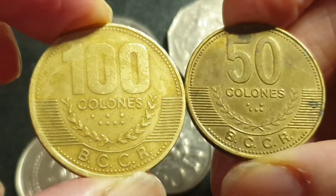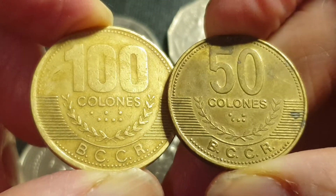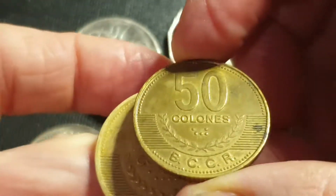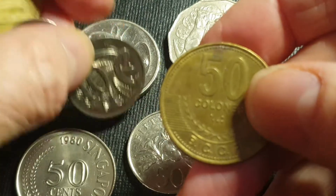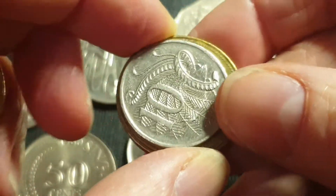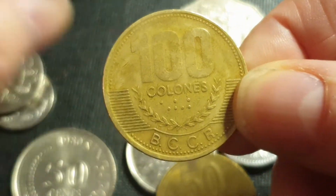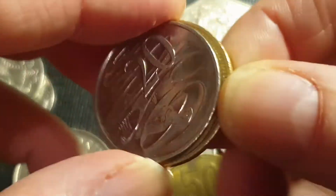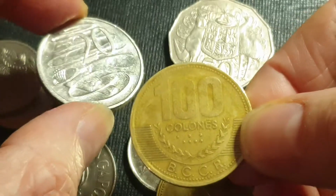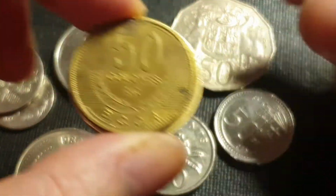So Costa Rica issues the largest coins in the Americas. The exchange rate is about 500 colons equals $1, so this is worth about 10 cents. And if we see with the Australian 10 cents, it's quite larger. And if we have 100 colons, this is equivalent to about 20 cents, also larger. So pretty much Costa Rica coins are larger than our coins. Then there is a 500 colons.